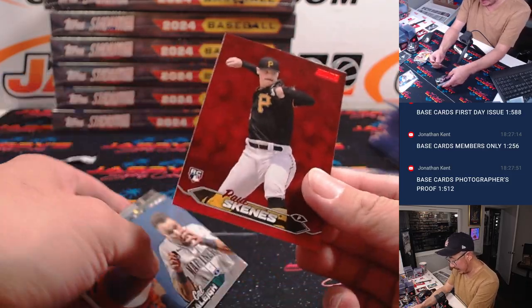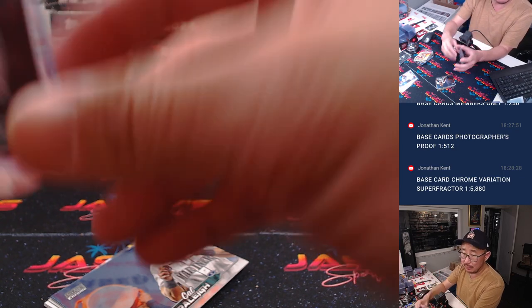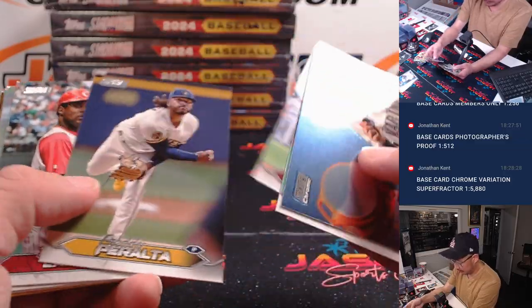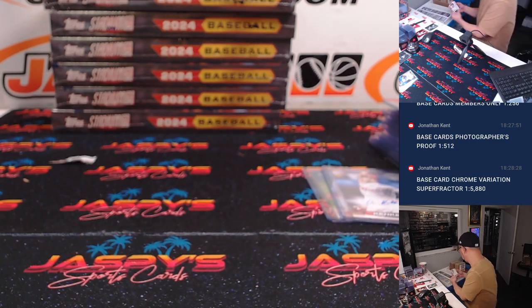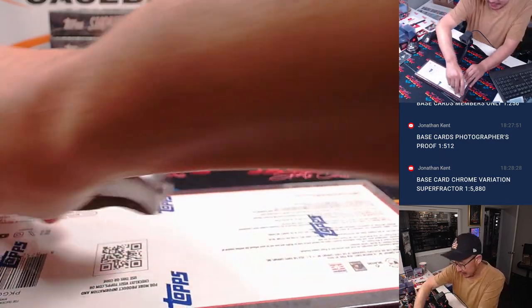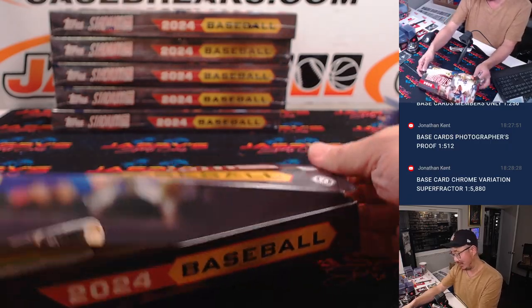And a red Skenes, nice. All right, so maybe we're getting warmer to a numbered card. That's going to be David. David Lewis with the Pirates, got the Pirates straight up. All right, another box. Super Fractors. Like that Honus Wagner, they pulled one out of every 5,880 packs. Wow.